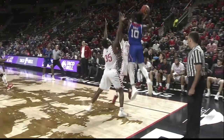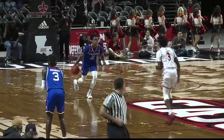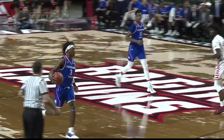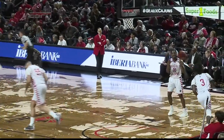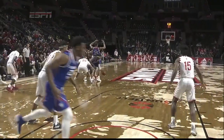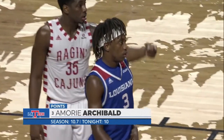Amori Archibald, sophomore guard for the Bulldogs, has found the range from deep here tonight at the Cajun Dome. He's hit a couple of 3-pointers, on his way to 10 points already. He will stop and pop over the Louisiana defense. His 3 triples and another jumper in the key area has helped the Bulldogs take a 1-point lead.